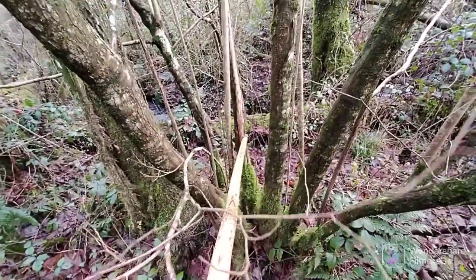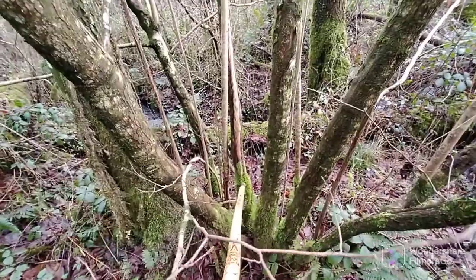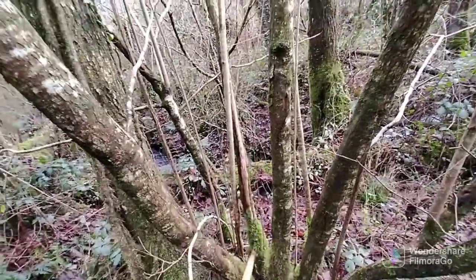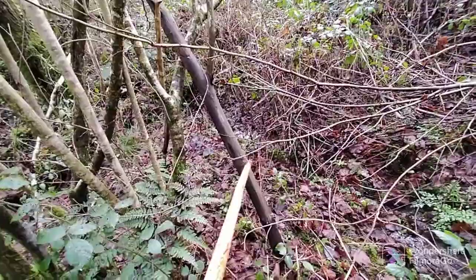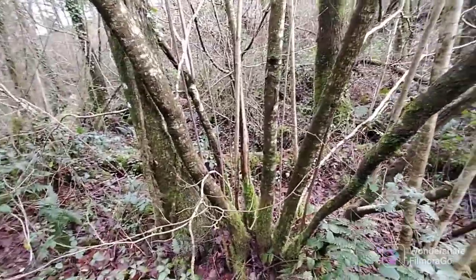This bit of the tree is still trying to live, but I should imagine that this branch will actually succumb and become rotted and die. Pretty much like this one here, which is falling down at some point, which is rotted. So I'm going to take these runners here and then move on to my next location.